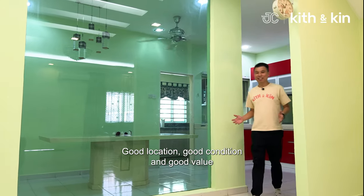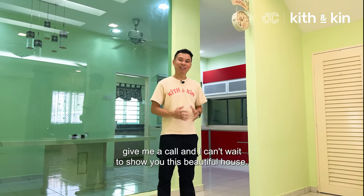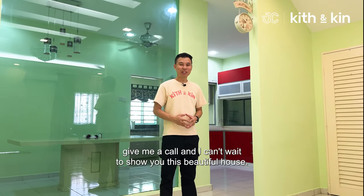Good location, good condition, and good value. What are you waiting for? Give me a call and I can't wait to show you this beautiful house.